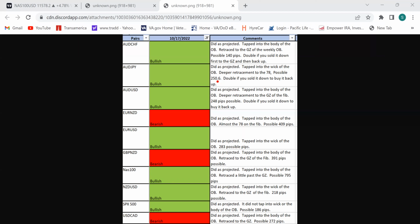No, so what you meant to say was you put where it hit on the fib, not on the golden zone. Oh yeah, sorry. I said it backwards. I tried to use the fib so you can see where it retraced to, for those of us who use the fib.